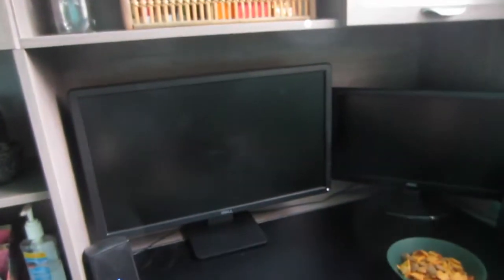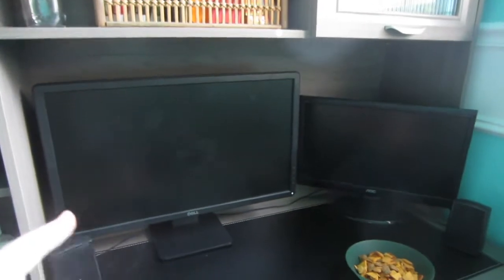I've got my computers, my two computers, because I have two of them. This one I barely use, hardly at all. Sometimes I will, but I use this one more often. This one is actually down here.